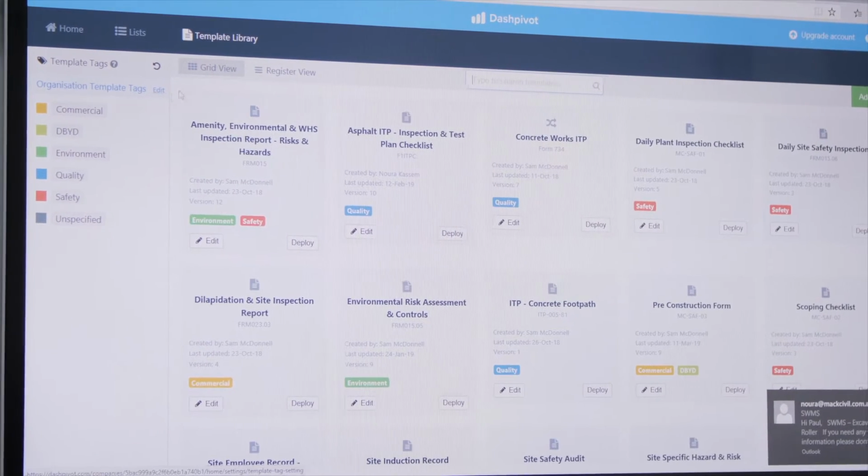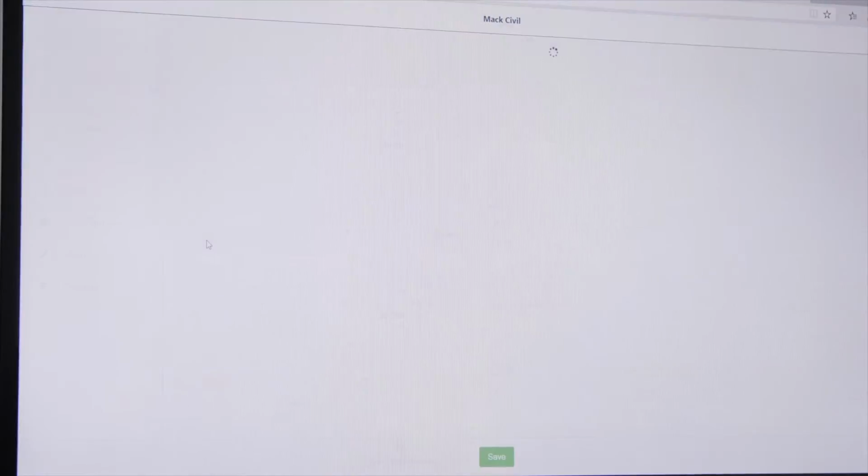We were looking for something for a couple of years, maybe 2 to 3 years, to replace the paper system. I was referred to Dashpivot from one of my guys. I logged in, I made a free account, and I was like, wow, this is pretty good. Since we've moved to a paperless system, it's a lot easier for us to get our information to the guys.